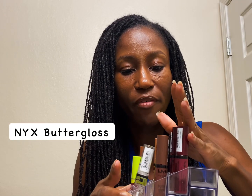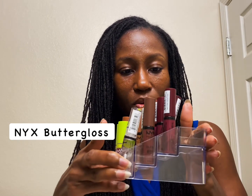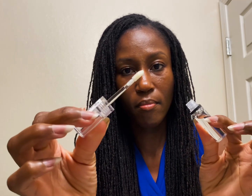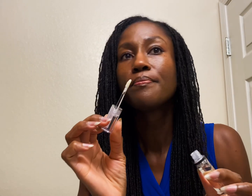Today, let me show you all my collection of butter gloss. I have some clear glosses as well. So the clear, that is clear. I currently have a brown lip liner, and I have on Tiramisu. Which Tiramisu I'm gonna show you is actually a little bit lighter, but you can't tell it's that much lighter because of the lip liner I have on.